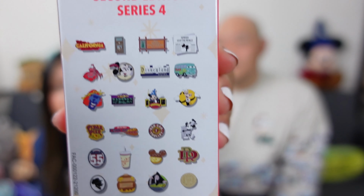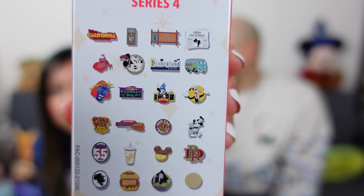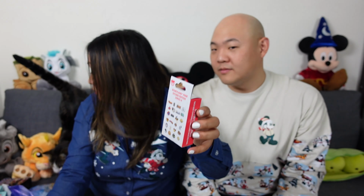And then on to the final pin related item of our haul. Our cats are very excited to be here. I did pick up 4 boxes of the Tiny Kingdom Disneyland Park 2nd edition series 4 box, and we'll talk more about the options when we unbox them. We have 4 boxes, 3 pins in every box, and so that will be another video.